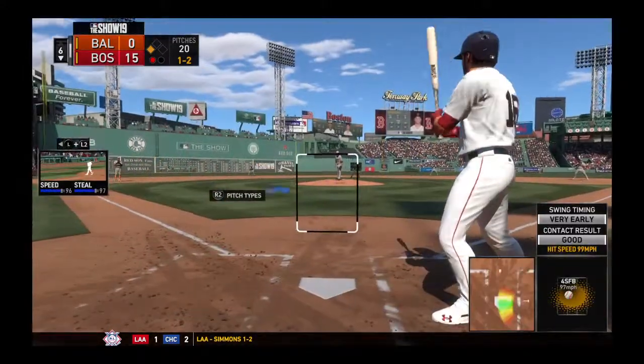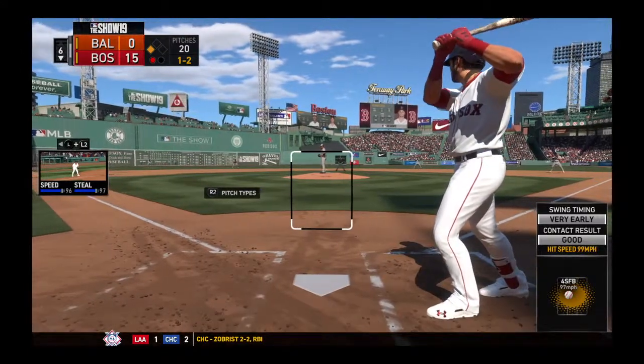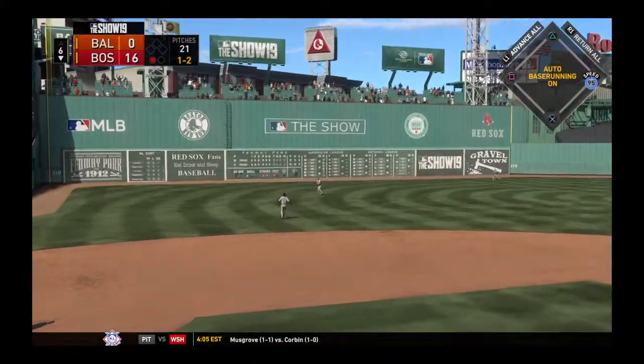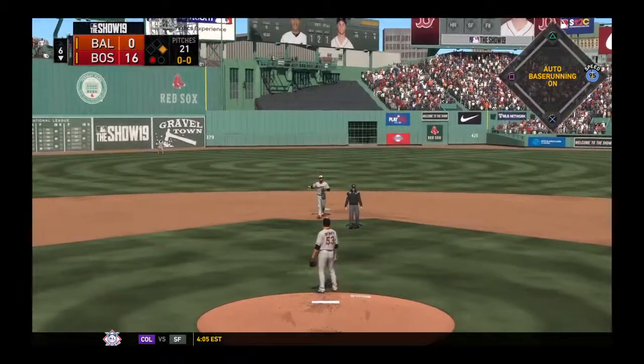All right, that's when you got to tell yourself to slow down a little bit right there. Out in front on a fastball. Hit it hard, but pulled it foul. Drilled to the left side. And that's through into left, a base hit. And the runner scores from third as they extend their lead.